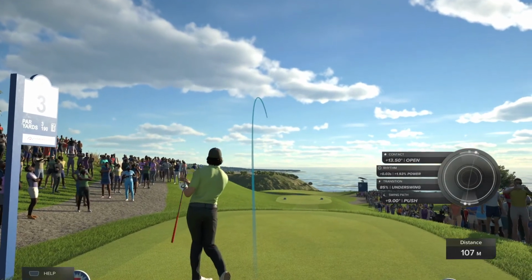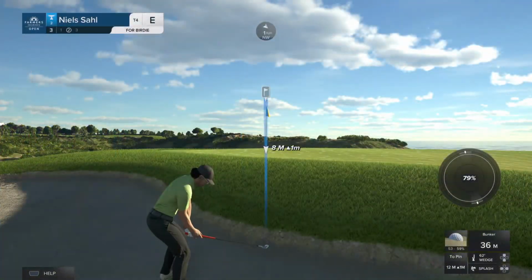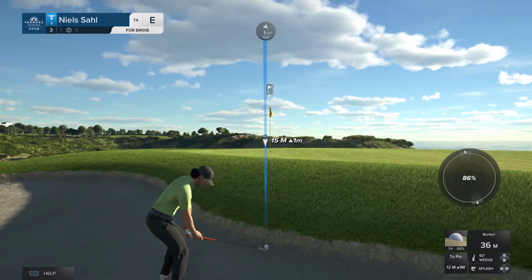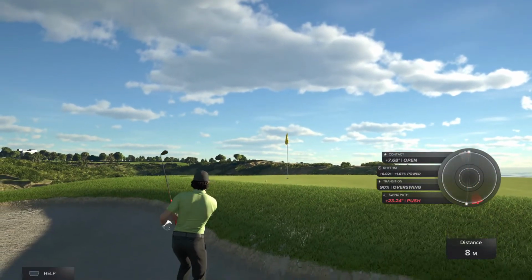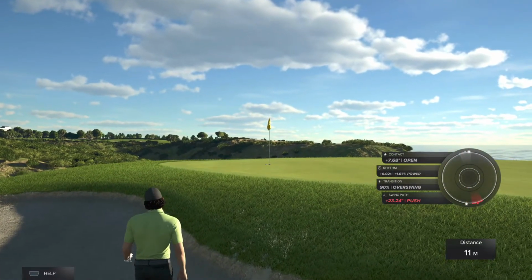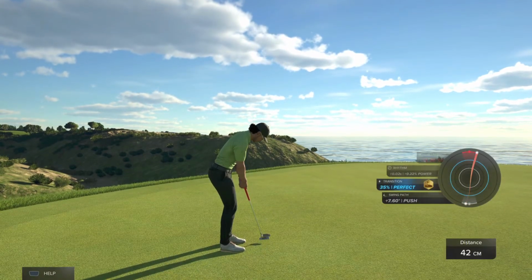Going with the 4-iron here. Looks like this one might be in the bunker. They caught the bunker, Henny. Is that lie okay? This reminds me of my breakfast. Nice fried egg. Will it? Will it? Oh, that was a beauty. Just a tiny putt is all that remains.